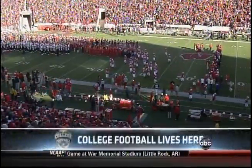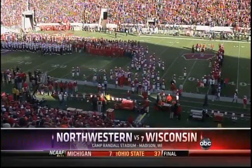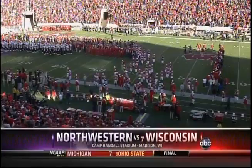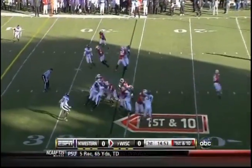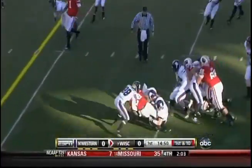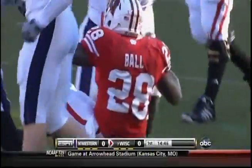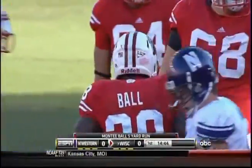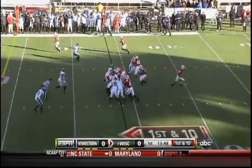And every rose, of course, has its thorn. And for the Badgers, it's been Northwestern. The Wildcats have won four of the last six meetings. Bonnie Ball is starting the game at running back, and Ball is coming off a career day: 173 yards and four touchdowns against Michigan. Starting lineup at center. That's the strength of this Wisconsin team.